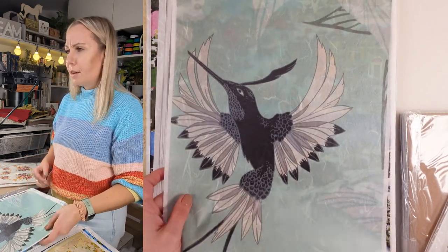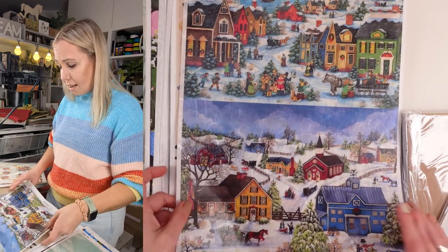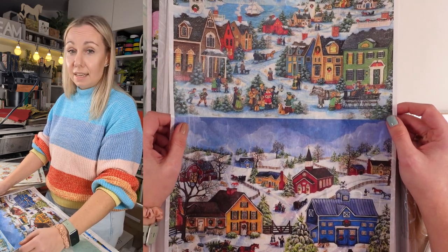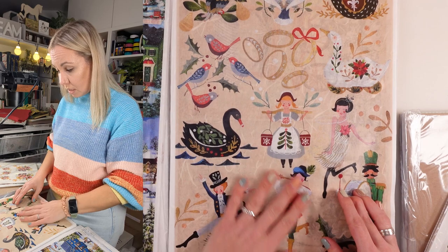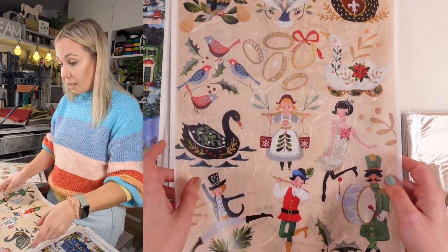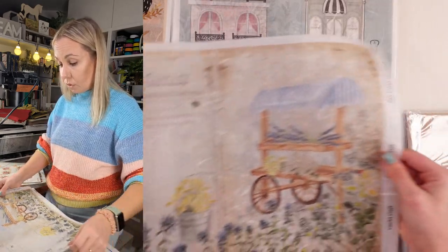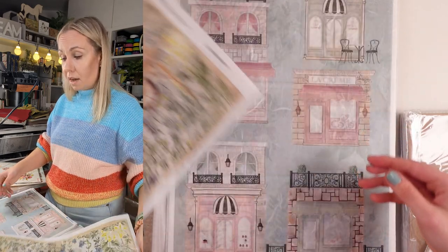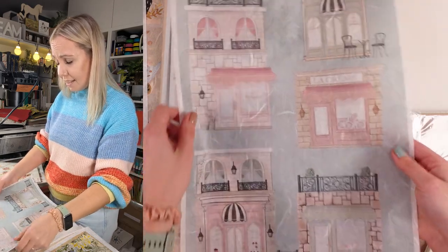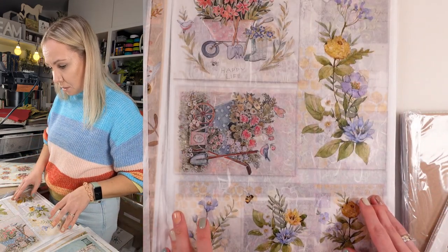Not certainly my cup of tea, I must admit, but it is pretty though. Oh, for winter pages. This is so cute, so pretty. I'm actually so speechless. Oh, that's so nice. I love how very much these are traditional looking, kind of arty designs, graphics. I love these. Oh, that's nice as well. Decoupage lovers would absolutely adore these. Wow. This is so cute. I like that. I love that. Wow. Little buildings. Oh, wow. This is so nice as well.